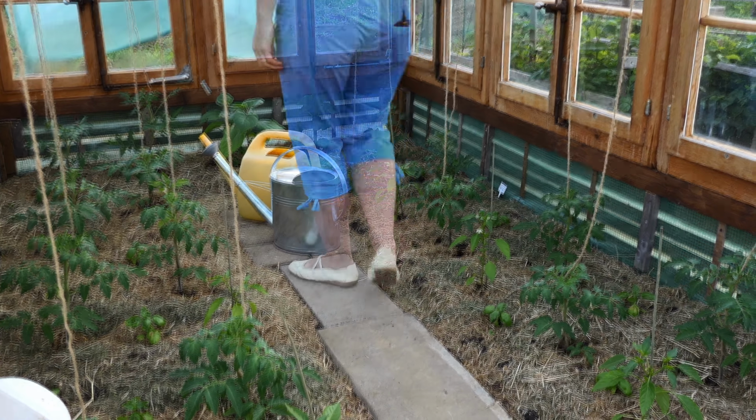The lobelia has settled in really nicely. It will look very pretty. And in the back there, the beans are all coming out.